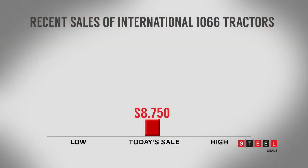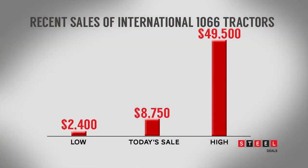So how does the $8,750 given for this 1066 compare to recent sales of similar tractors? Well, I found four 1066s that sold in the last 3 months, and they went for $2,400 up to $49,500. Yes, you heard right, $49,500. Now that high tractor was restored and equipped with a very, very rare front wheel drive system. So let's throw that one out and narrow our search to unrestored tractors like this 1066.